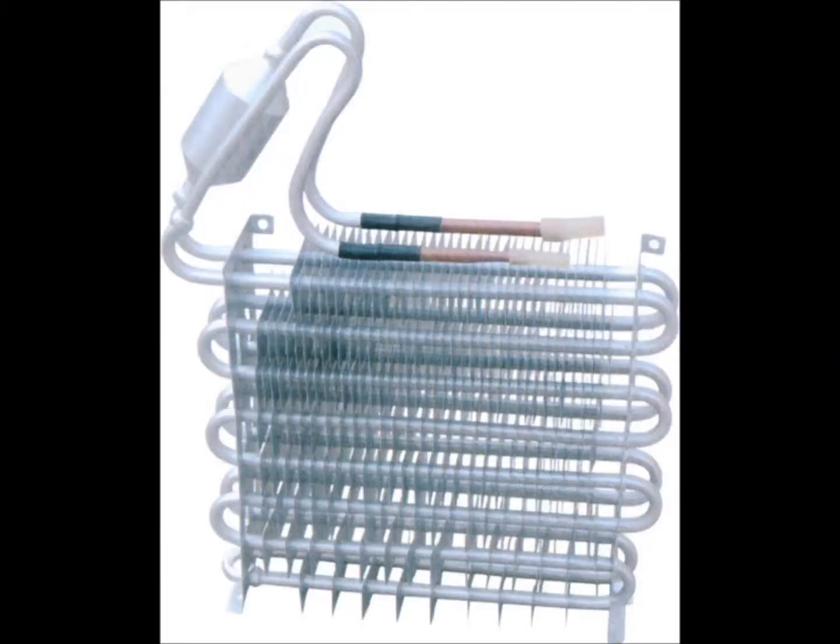The evaporator. The mixture produced by the expansion valve then passes through the evaporator. This cold mixture absorbs heat from the space, causing the remaining liquid to vaporize. The gaseous refrigerant is pulled through the evaporator back into the condenser, completing the thermodynamic cycle.